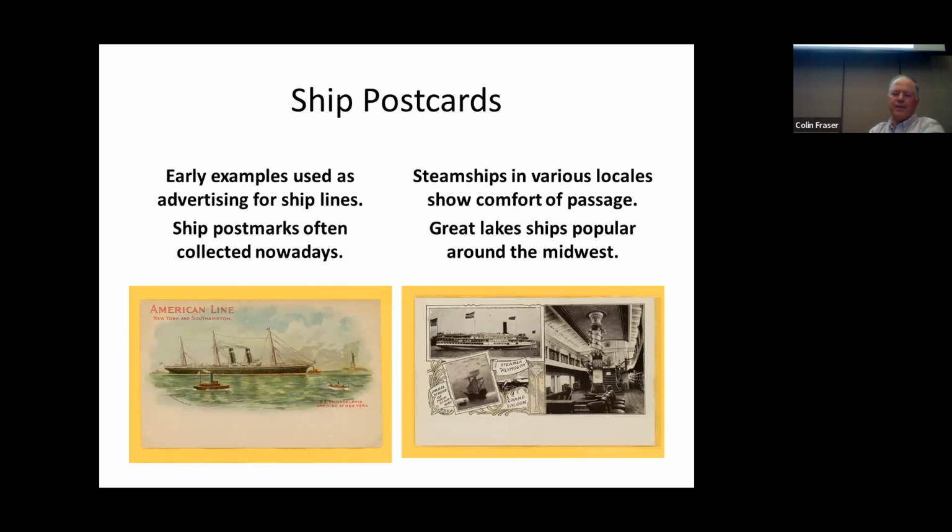And there's a lot of interest in Great Lakes steamships. A lot of people here in the Midwest are collecting the Great Lakes steamships, and there's quite a variety to be had.